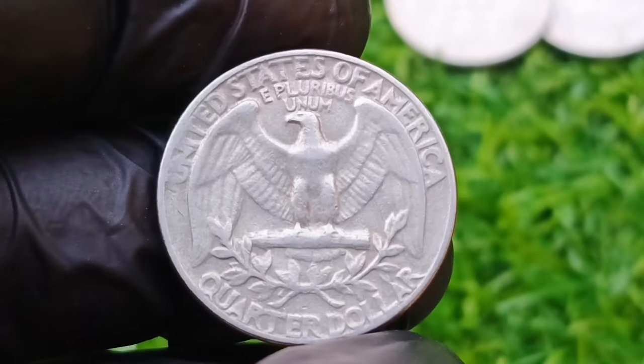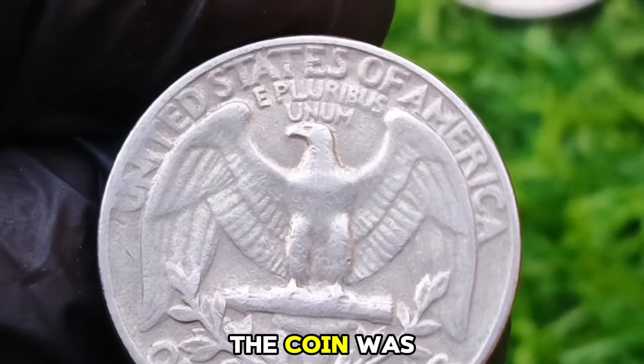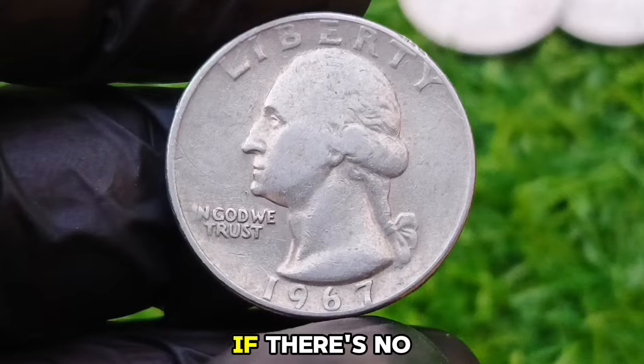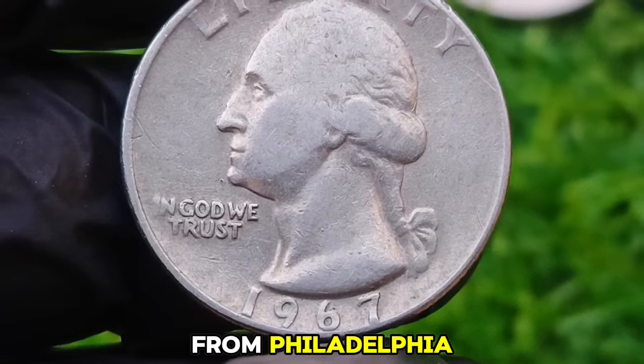First, we need to understand what a mint mark is. On U.S. coins, a mint mark is a small letter that shows where the coin was made. For example, D means Denver, and S means San Francisco. If there's no mint mark at all, it usually means the coin came from Philadelphia.